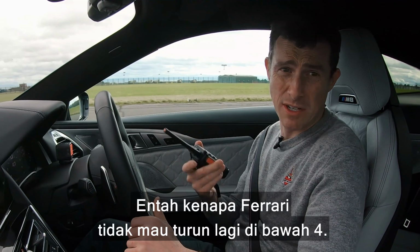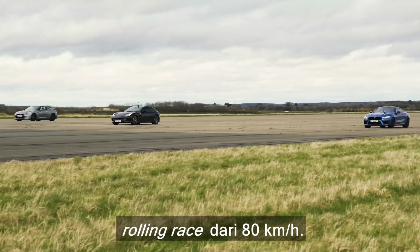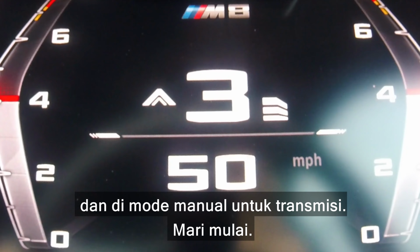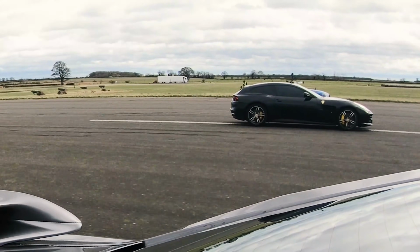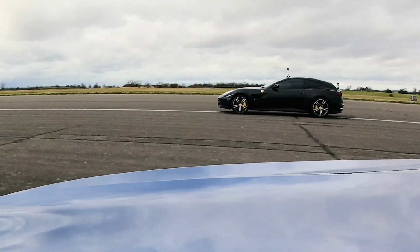There you go, guys. For some reason, the Ferrari won't kick down lower than fourth. Now we're going to do the same thing again, rolling race from 50 miles an hour. This time, the cars are in sporty settings and they're in manual mode for the gearboxes. So here we go. 3, 2, 1, go. No problems for the Ferrari now.